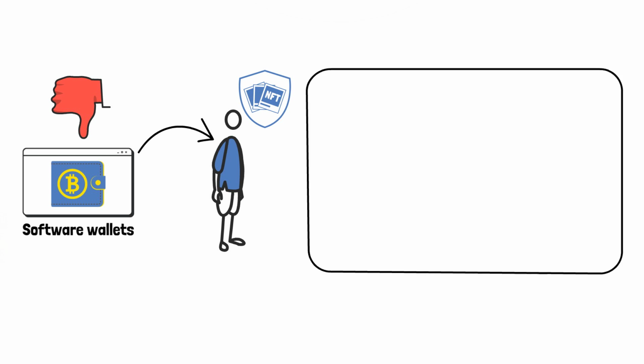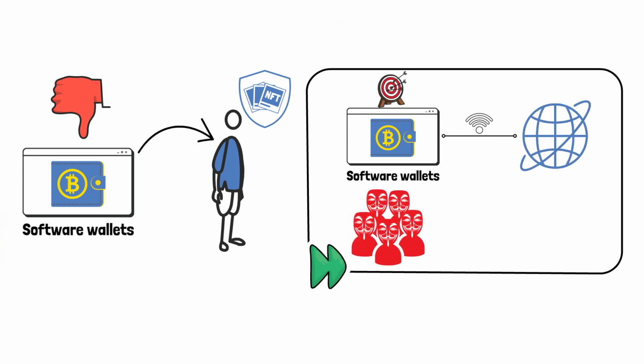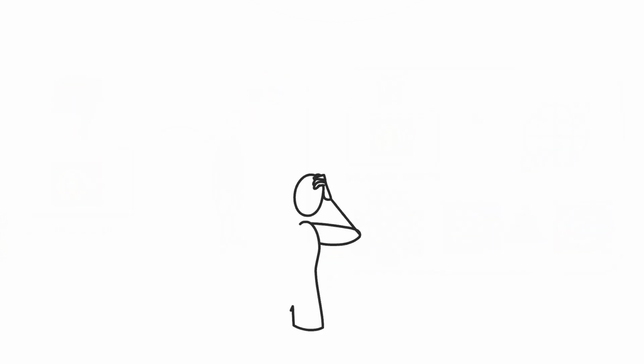This is because, as I've explained in my other videos, these wallets maintain a constant connection to the internet. In turn, it renders them a target for many wannabe hackers and crypto thieves. Thus, whether it be a Solana NFT wallet or any other NFT storage solution, software wallets do face this issue. That being said, this shouldn't be over-exaggerated either.